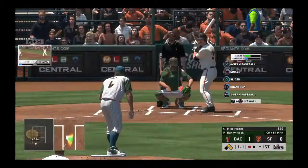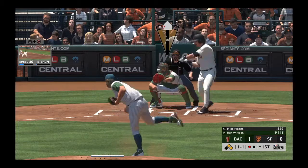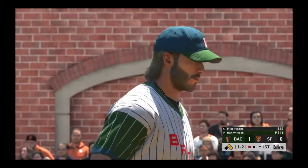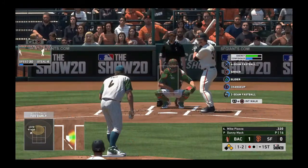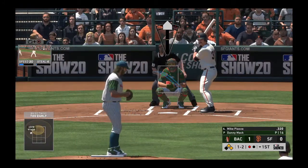Good thing he didn't make contact with that pitch. Only thing he could do is probably hit that on the ground. It could be a double play ball. Swing and a miss on the fastball, and it's 1-2. That's a well-placed fastball right there, just off the outside. If you can get guys to expand the strike zone and go after that pitch, you're going to have a lot of success. No luck that time, though.